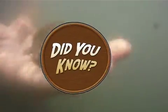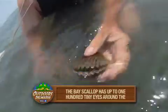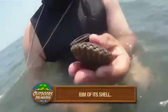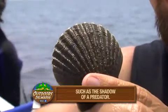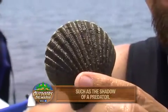Did you know? The bay scallop has up to 100 tiny eyes around the rim of its shell, but these simple eyes are only capable of sensing light and dark, such as the shadow of a predator.